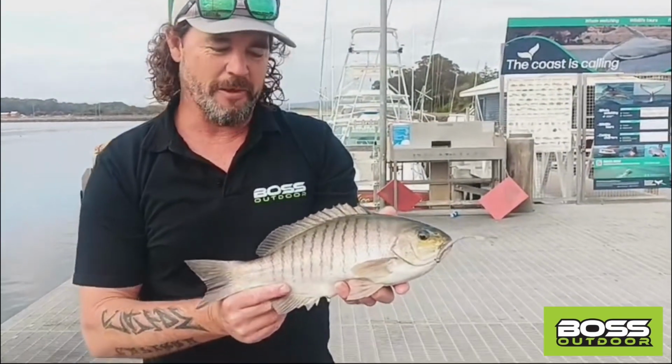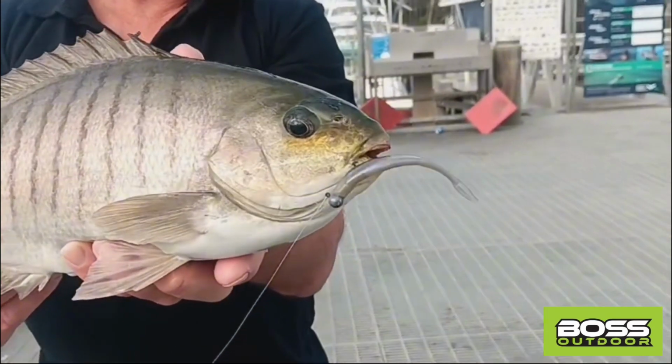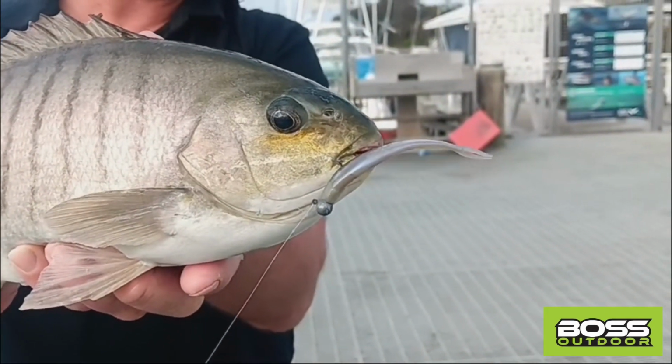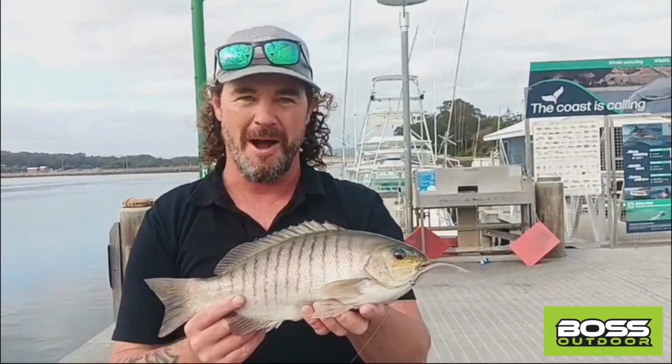This same platform has also played host for all those ludrick as well. Have a look at the size of them. They're good fish and they're eating soft plastics, guys. So the little Berkley Powerbait minnow doing the trick. Plenty of fish around in the estuary. Good to see it's finally starting to warm up.